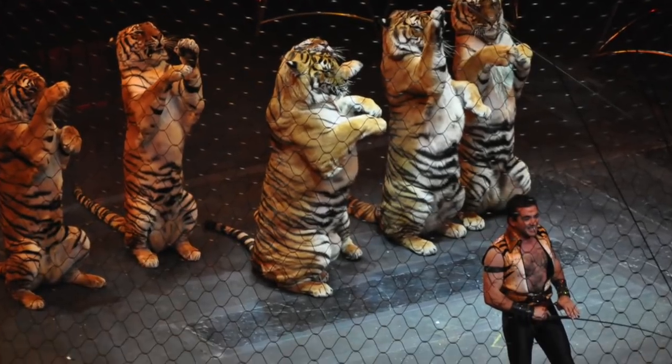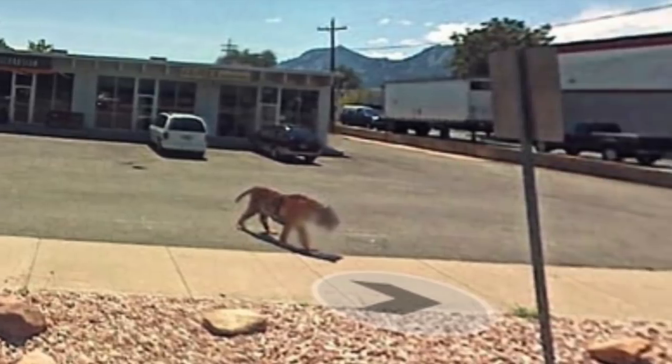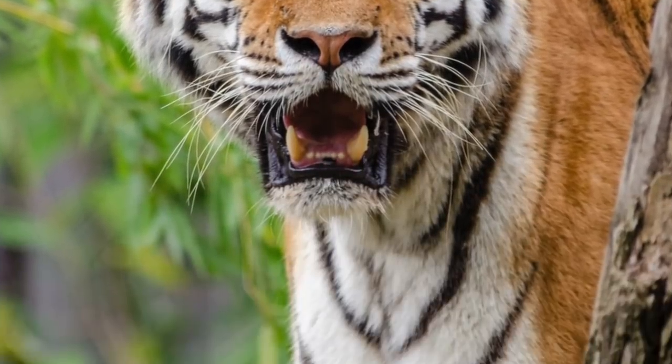I'm not sure if this is from a circus or a zoo or what, but just imagine how terrifying it would be seeing this out of your car window. It's a good thing there's no people in this image either. Just imagine running into a tiger on your way to work.